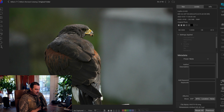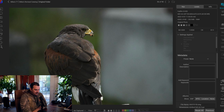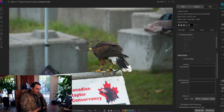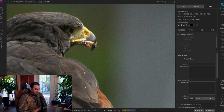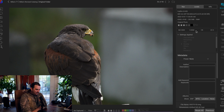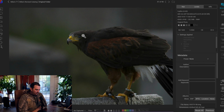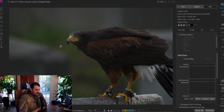So here you can see I started trying to work angles. I was trying to shoot the bird between these concrete blocks, but I couldn't quite get it. He was facing the wrong way. Couldn't get a good pose. Had a bit of meat on the beak. I was starting to get a bit of detail out of him, but still had some flight settings. I wasn't sure what was going to fly. Here we've got our membrane. Kind of cool. Again, I wasn't getting the quality I wanted here. I never really got anything I was super happy with from the Harris hawk.